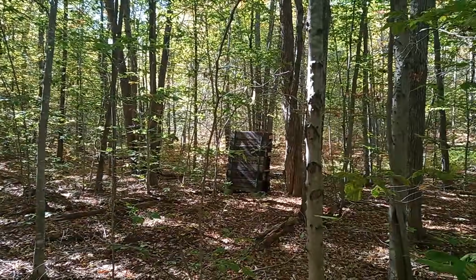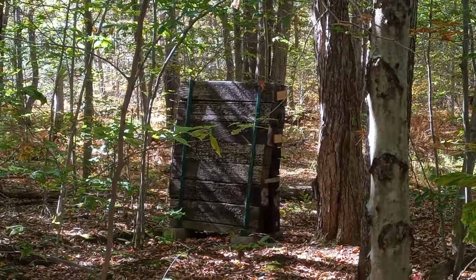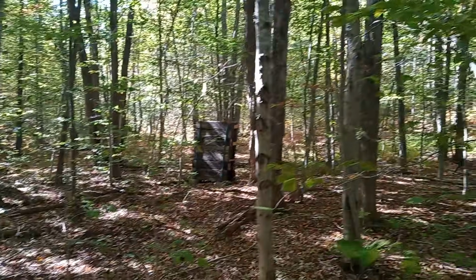This is the little shooting backstop that Gary built a couple of years back. This is right behind his house, and we said, oh, let's go for a hike.